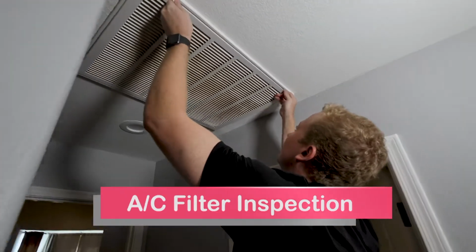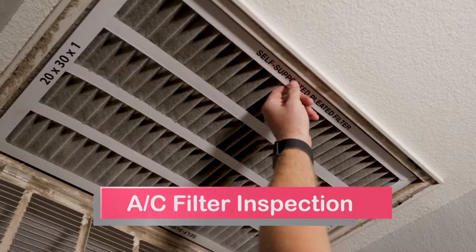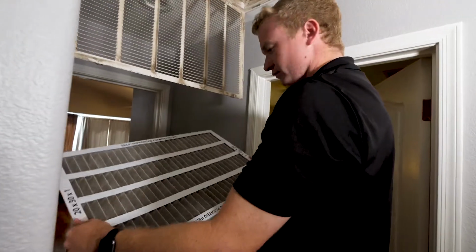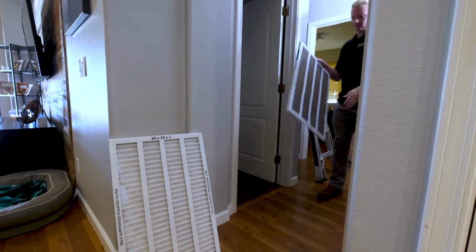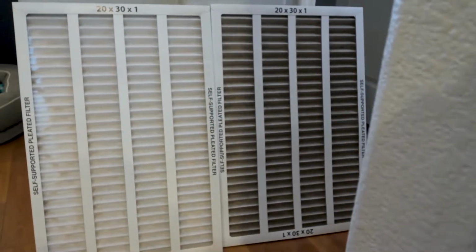We want to make sure that our homeowners are replacing their filters once a month, every month throughout the summer. We're also going to be looking at what type of filter you're currently using and what our recommendation might be. And while we're there, if you have extra filters and it's currently dirty, we'll replace all the filters for you so you don't need to worry about anything like that.